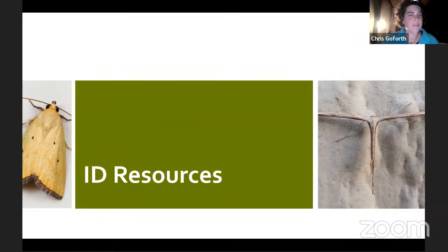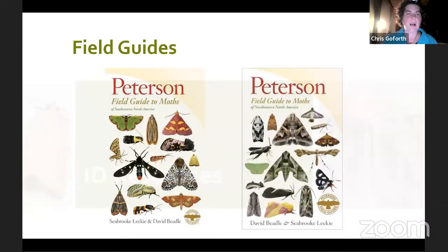But there's a few ID resources you can take advantage of as well. These two field guides, the Peterson field guides to moths of southeastern and northeastern North America, are both really, really phenomenal books if you're a field guide kind of person. So these are really great.